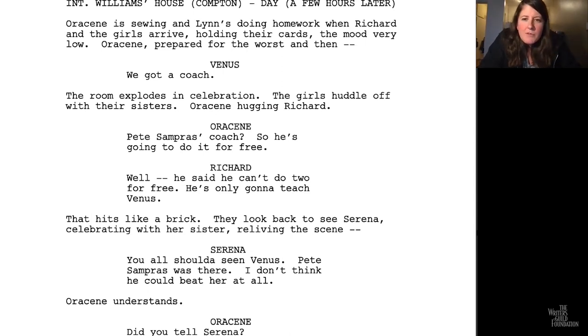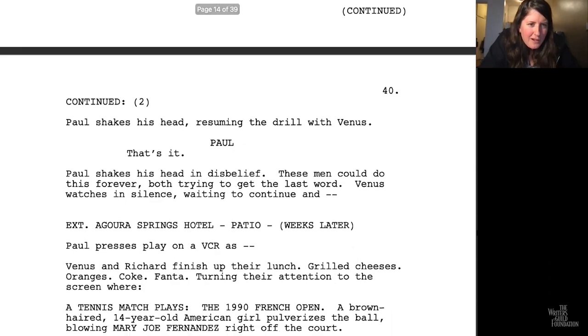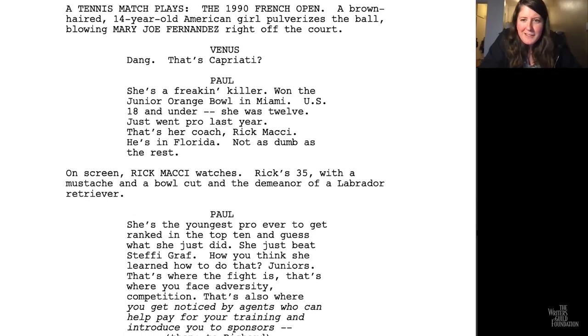Okay, so let's move on to about two thirds of the way down on page 40. There it is. The description of Rick Macy is really fun.